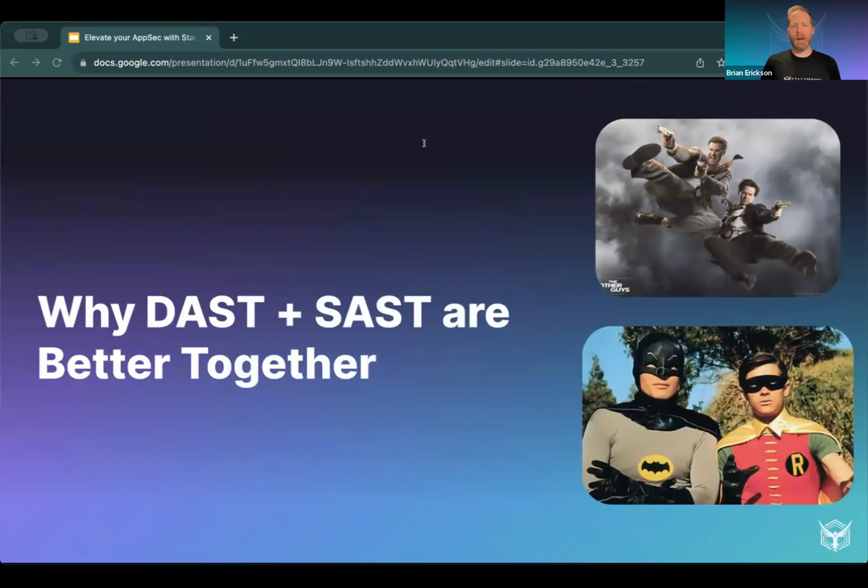So why are DAST and SAST better together? SAST scans broad code bases. It gives you really good fix guidance for developers, but it can be noisy and you don't always know if the findings are actively exploitable. And DAST scans reveal vulnerabilities that are discoverable and exploitable in the running application, but they can't really link you directly back to the line of code to fix those vulnerabilities.